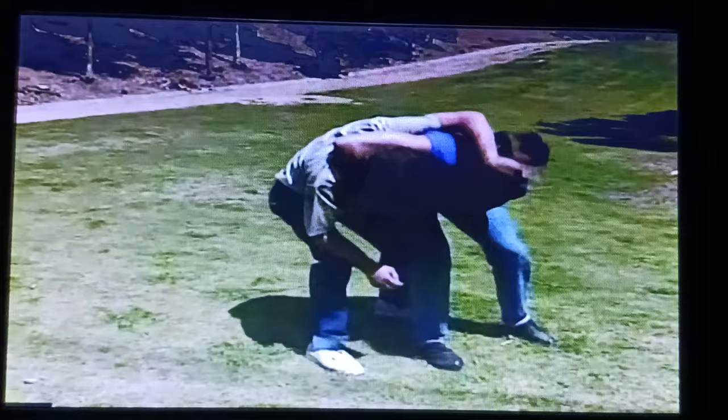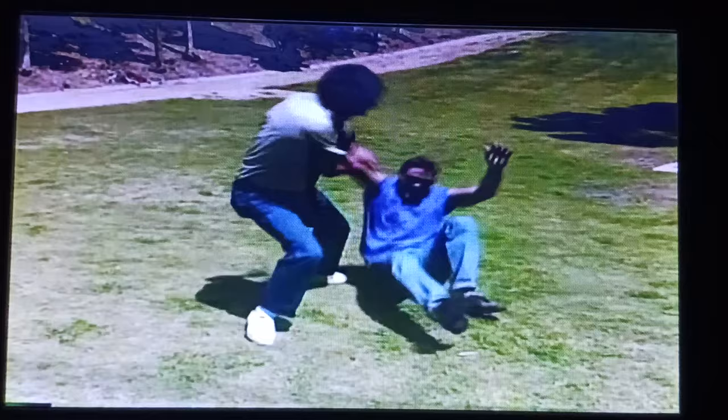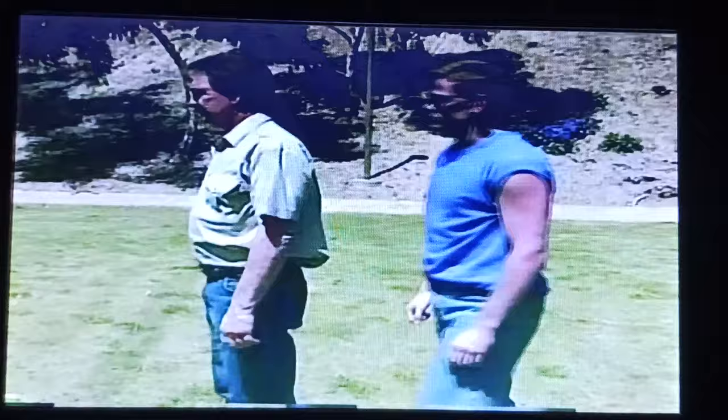With your finger, either reach under the nose, pushing his head back, or grab the hair and pull back, and strike. Watch it again.